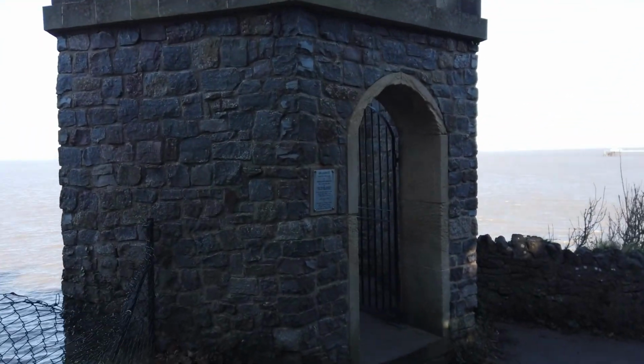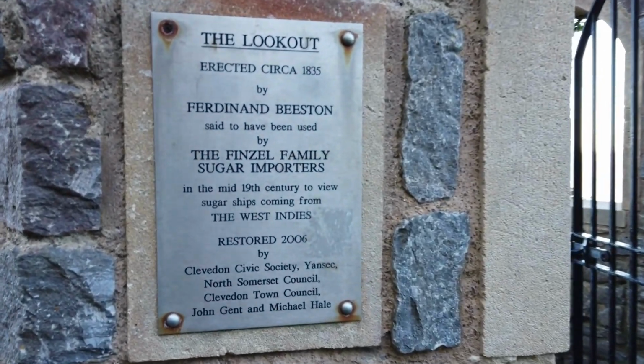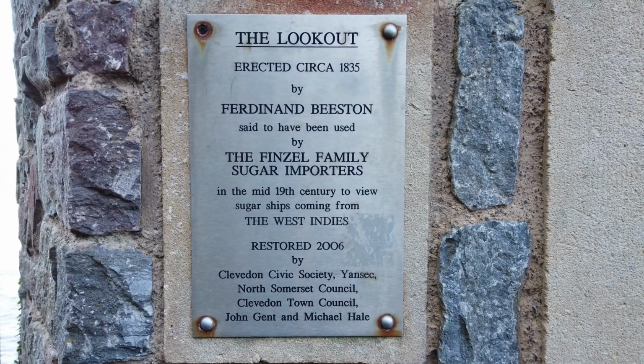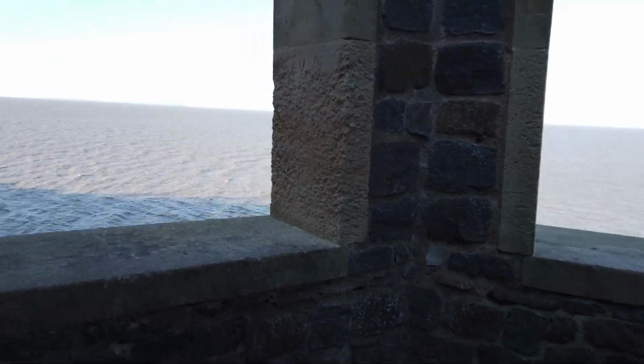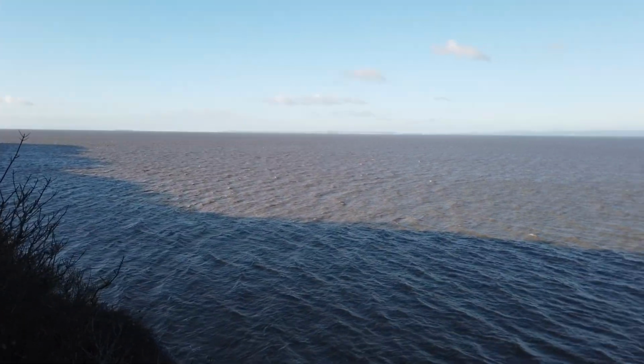This looks interesting. Let's go inside. Ooh, a room with a view. Lovely job.